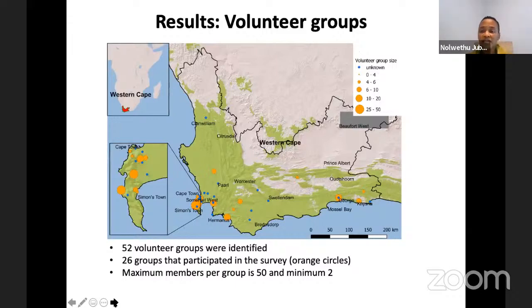So in total, we identified 52 volunteer groups, but 26 groups participated in the survey. So not all of them participated in the survey. And the ones that participated are indicated by orange circles on the map that you see in front of you, which also shows the group sizes. The maximum number of people per group is 50, and the minimum number is 2.